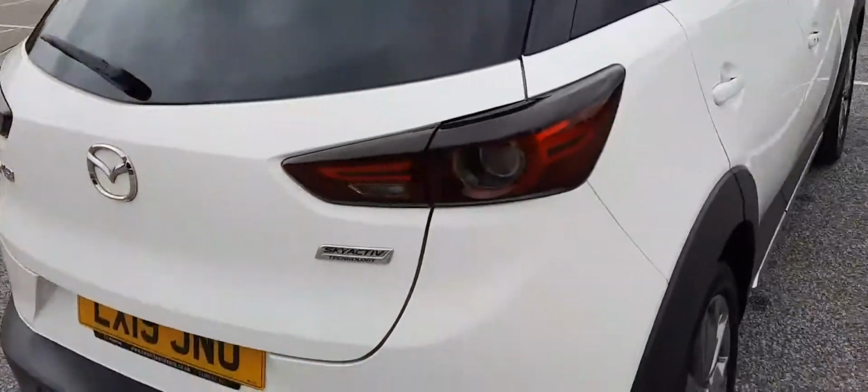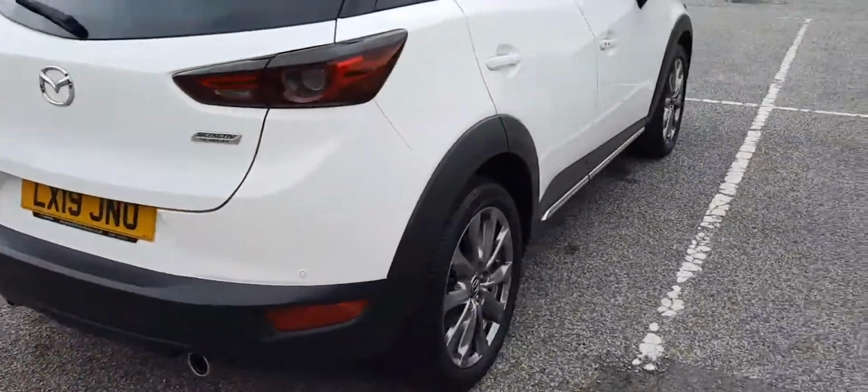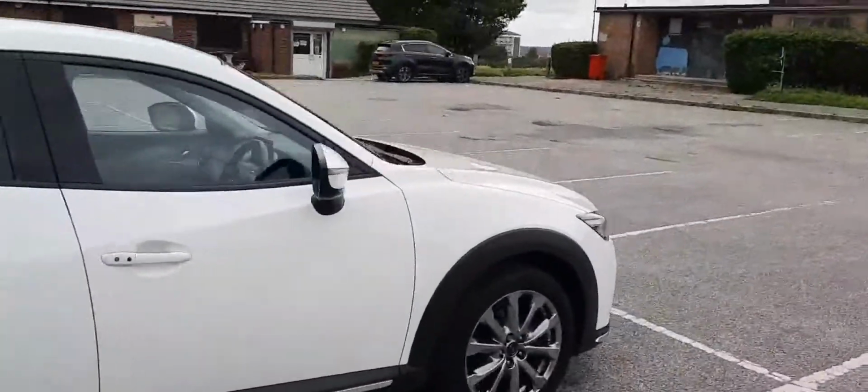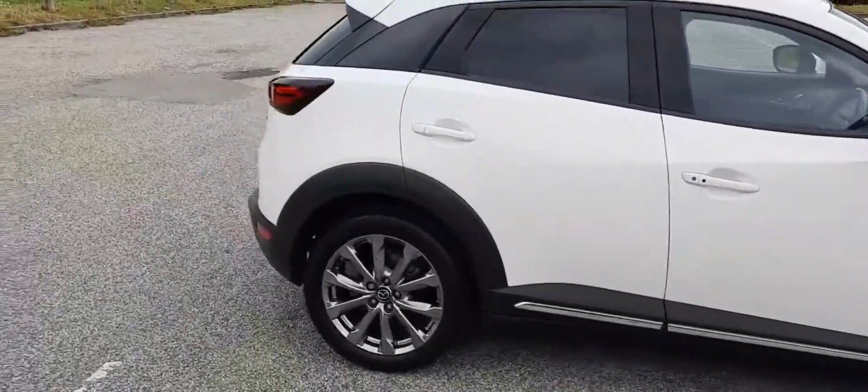Now, let me start around the back. So you've got a reverse camera and sensors. Okay. Now, I have to check this because I don't want to get it wrong. Yes, because it's a Plus model, you've got front sensors as well, because the earlier cars only had rear. Let me show you in the boot.